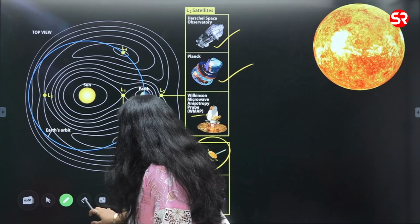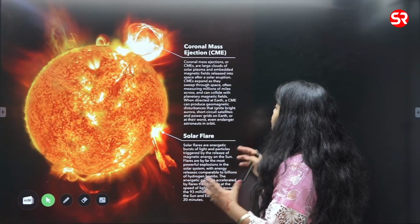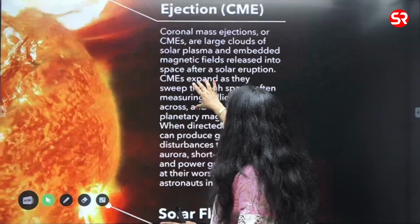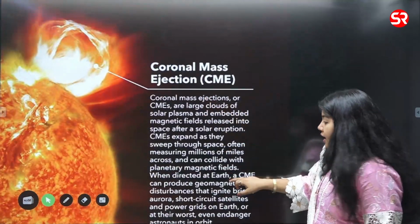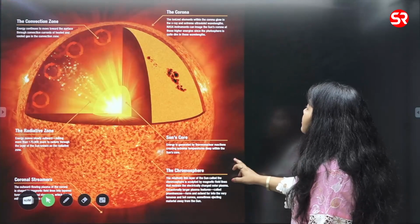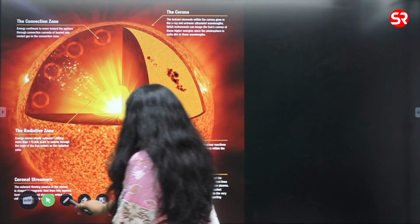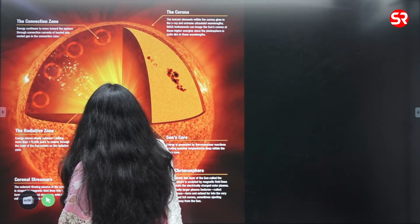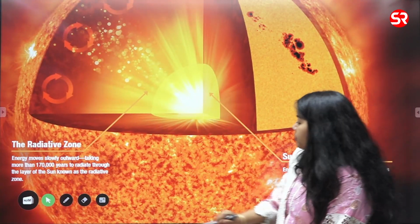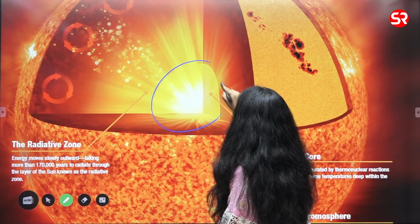Now let us go to further basics in understanding the structure of sun. For understanding the structure of sun, you need to understand what is coronal mass ejection and what are solar flares. But before this, let us understand the basic structure of the sun. This is the core of the sun. I am talking about this region. This is the core of the sun.